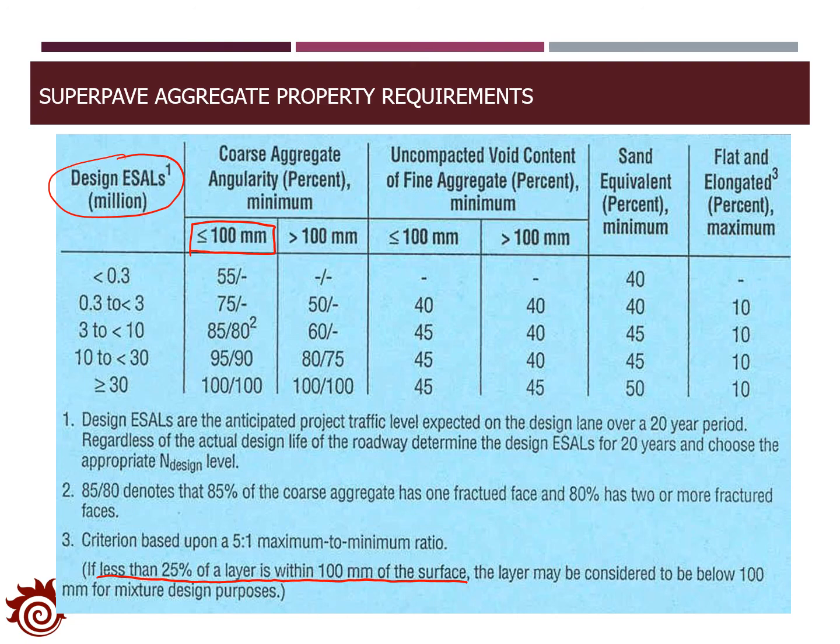Now we can see how we can read this table. For example, if we are considering the case with the traffic load between 10 and 30, and we also assume that less than 25% of the layer is within 100 mm of the surface, which would be the case of less than or equal to 100 mm. With that, we have to read 4 values in this table.